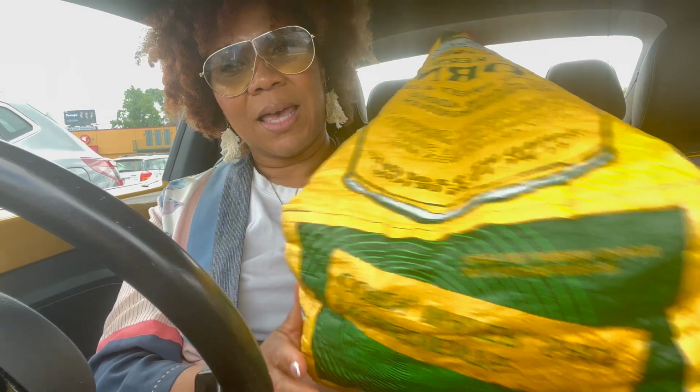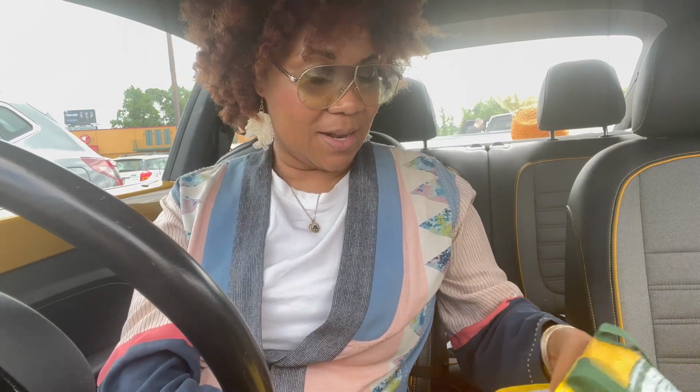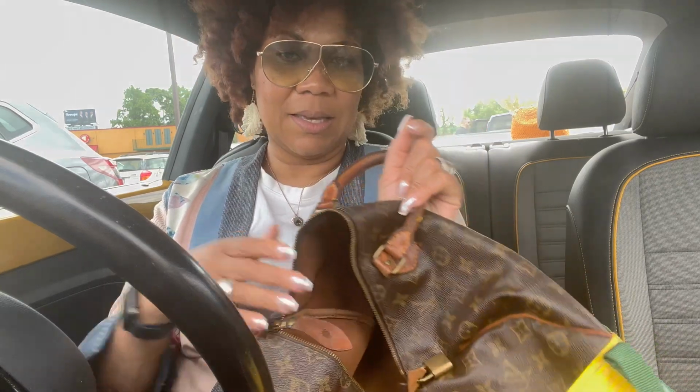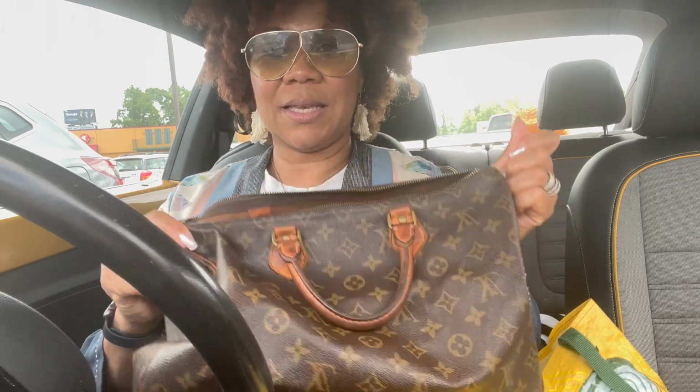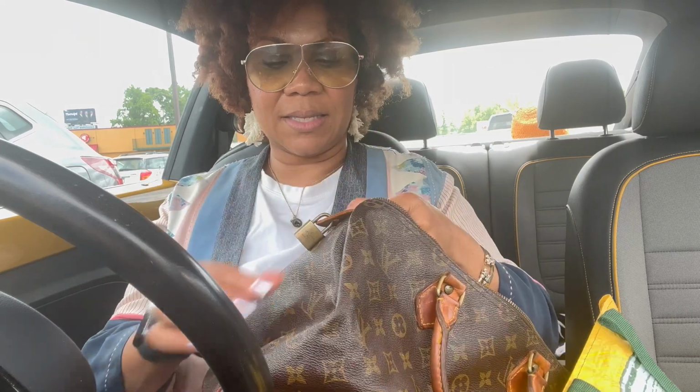Hey guys, so I never film in the car, but I'm still in the parking lot and I purchased something for $50 and I was excited because look at this. This is a Speedy Louis Vuitton bag. It is authentic, guys.